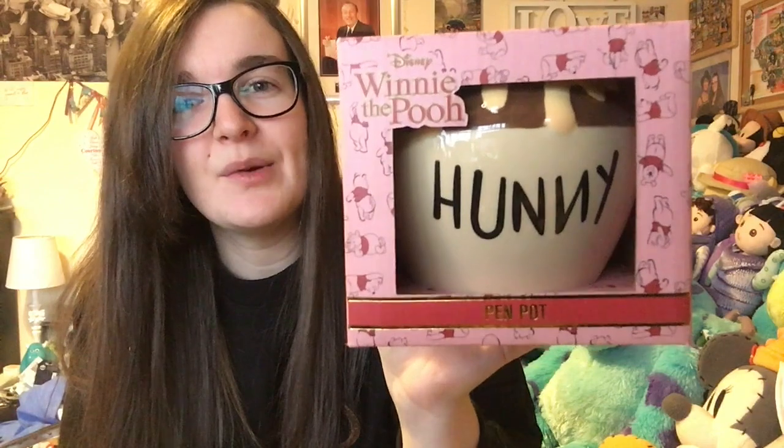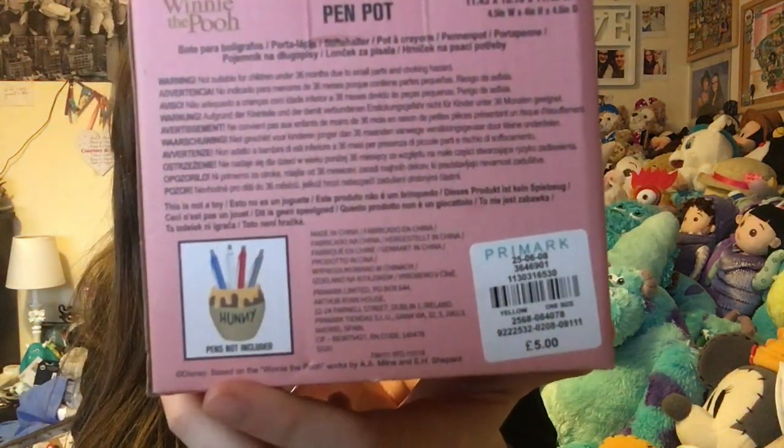So this is the Winnie the Pooh pen pot. It obviously looks like his honey pot. I do have a pen pot that my company gave me, but I really wanted this because it's Disney and it's adorable, and it only cost £5 as well. It probably won't hold as much as the pen pot I'm using now, so I might have two on the go, but this one is definitely going to hold the things I use the most, like my pens and my highlighters and stuff. So that was my first Disney Primark haul of the year.